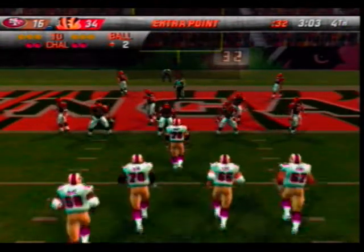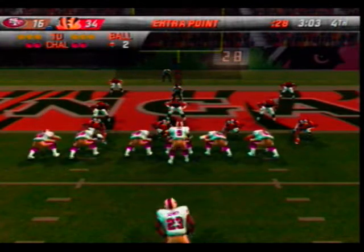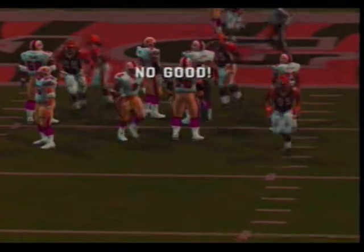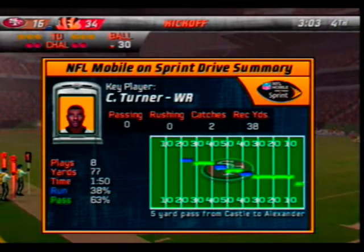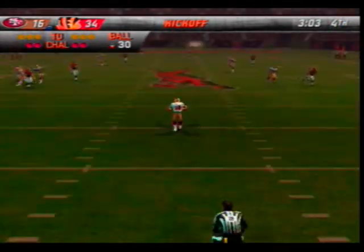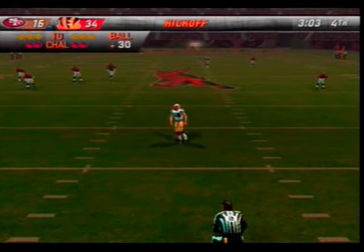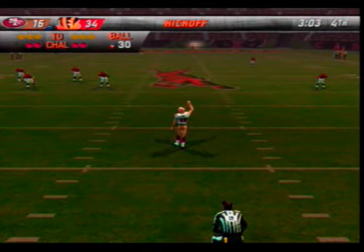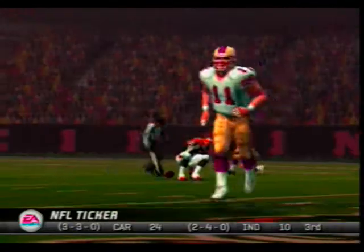The coach is telling them to go for the 2. With the pass, the 2-point conversion attempt fails. Get the ball back quickly, so they're going to try the onside kick. Onside kick. Cincinnati recovers. We could see some of the backup offensive players coming in here. They've got this thing pretty much wrapped up.